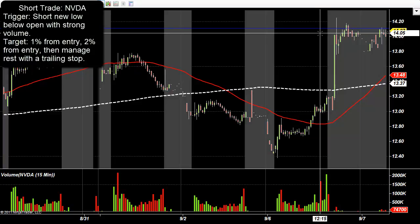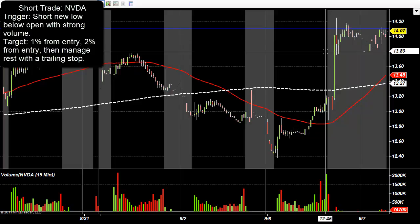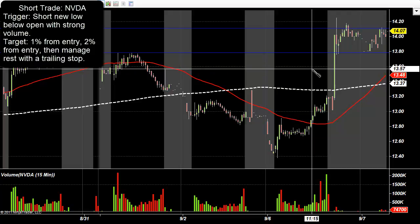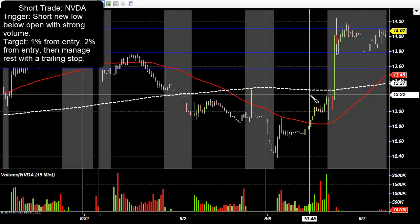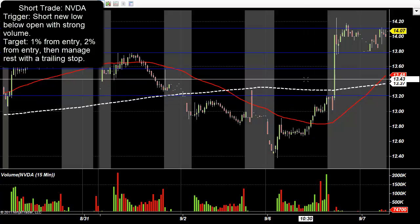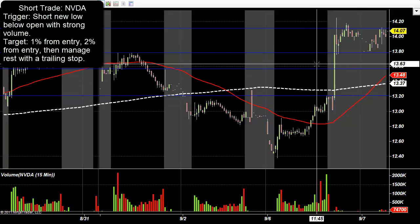And then wait for a bounce. See if it can have a lower high. Add your second half, and then break to a new low. Going to have some support here at 13.80, a little bit more here at 13.60, and then some more support here at 13.20. So those are some areas to watch as it's coming back into the gap.